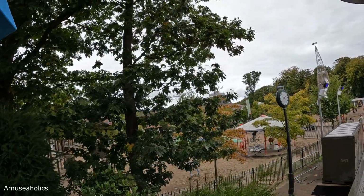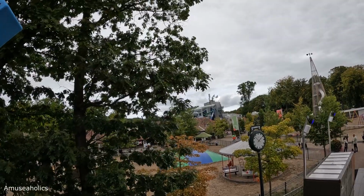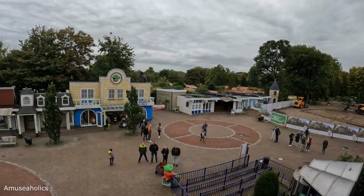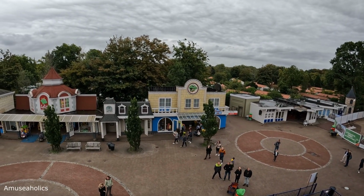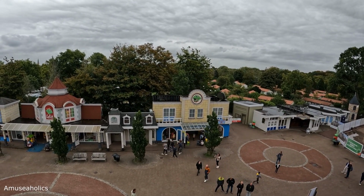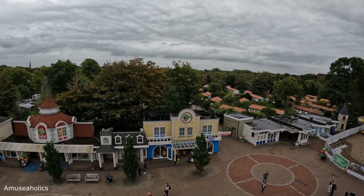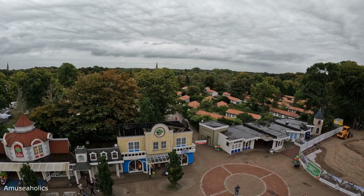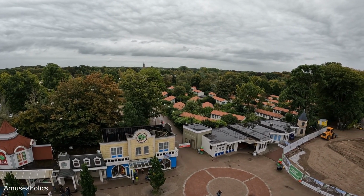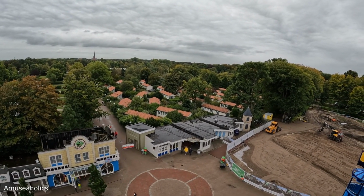Big little wheel. See the water park in the distance. Round we go again, taking a look over on the other side this time. Couldn't see much the other side for the trees, unfortunately. But as we come up and over from the door side where you get on, you can see the parts of the holiday park and also a bit more of the area under construction.